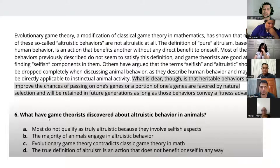Like this one, for example: what have game theorists discovered about altruistic behavior in animals? If we start reading, evolutionary game theory, a modification of classic game theory in mathematics. So we need to look for keywords: altruistic behavior, animals. We can see here, selfish and altruistic. So we can start looking here for our answer. That's why it is important to look for keywords.